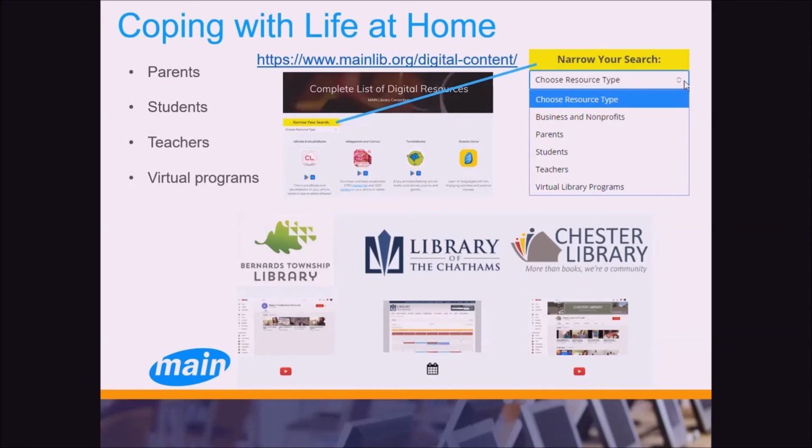And if you go to mainlib.org/digital-content, that shows you all of the different things that we offer remotely, whether you're looking for the latest digital comic books, magazines, ebooks, e-audio books. Would you like to learn a new language? Well, there's Rosetta Stone for free as well. There's a ton there, and we probably don't have time to go into all of it today, and that's not why I was asked to be here.